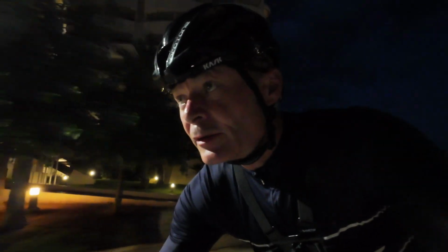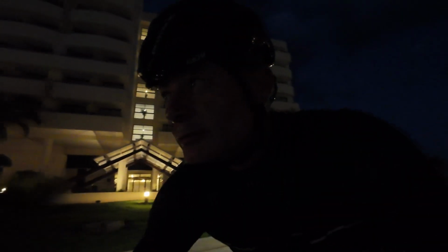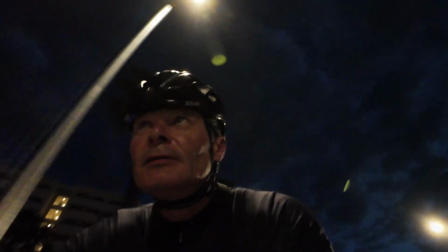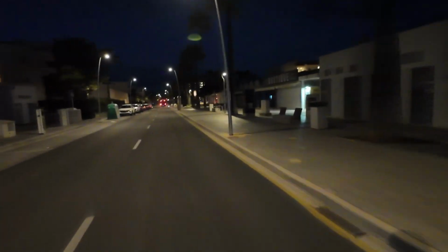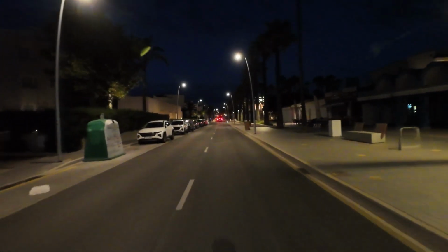Just going down the main strip into Coma now to get to the start of the route. So the main strip into Coma looks a bit like this first thing in the morning. It's not too bad, is it?